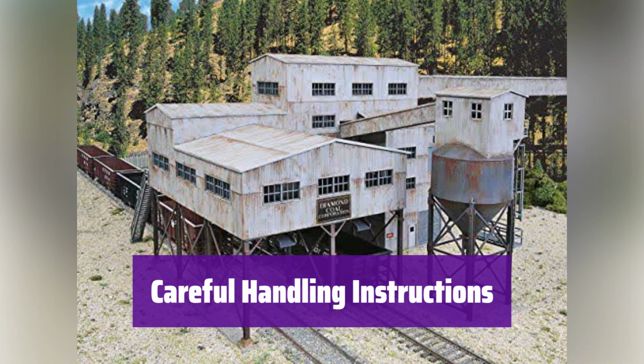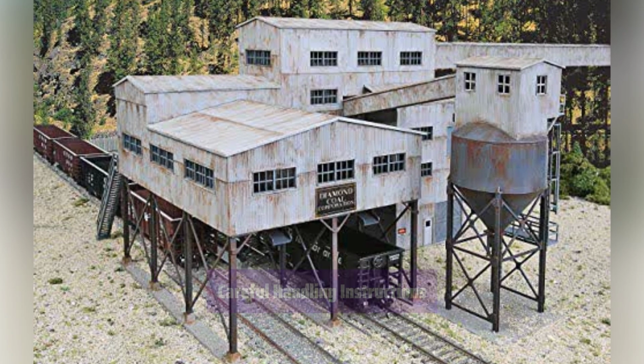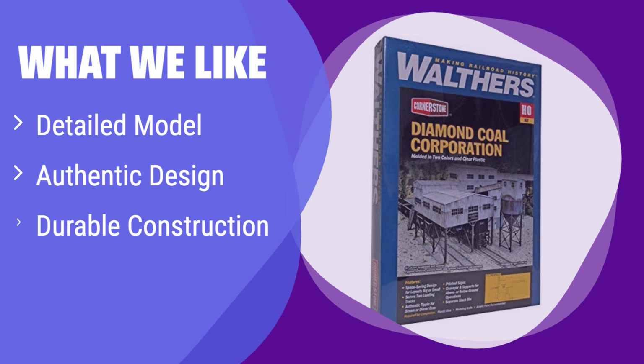Please handle with care when unpacking. Gentle handling will prevent any damage to this meticulously crafted model. What we like: it's a highly detailed and authentic representation of a historic coal tipple. The durable construction ensures it will last. If you are building a historically accurate railroad scene, this is an excellent choice.